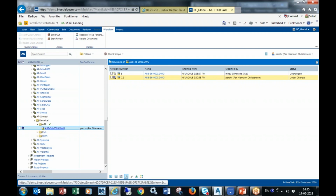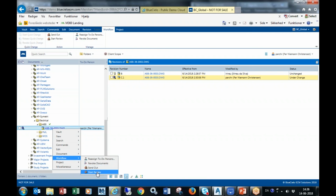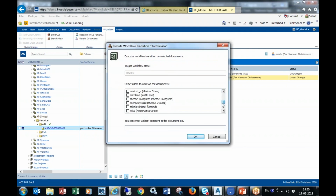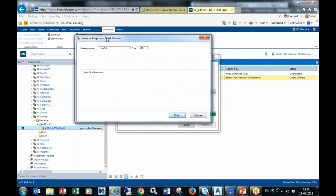If I have done what I had to do with this document, I can send it ahead in the workflow. I can right click as I did here, or I can go to the ribbon and just start the review. And who is going to review? In this case, myself. And why? Because otherwise I need to wait for someone else to approve the drawing. But now I am going to send this document into review.